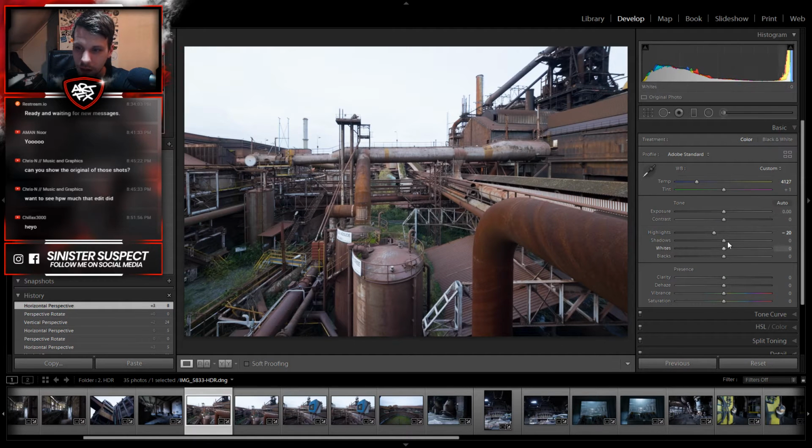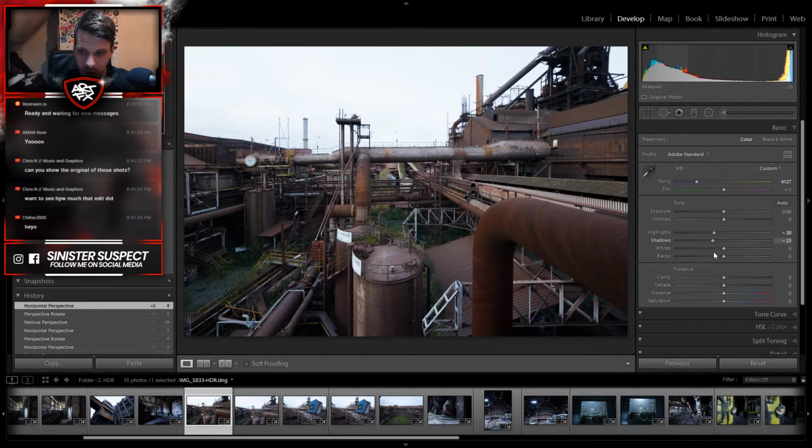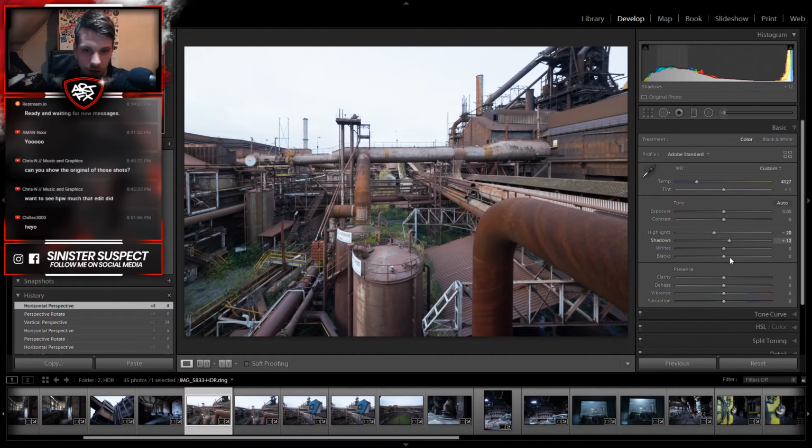We've done the highlights now, and I can maybe bring up the shadows a little bit. Probably not as much though. Most of these shots actually turn pretty dark when I'm done editing them, but let's just raise those shadows a little bit just to reveal a bit more detail here.